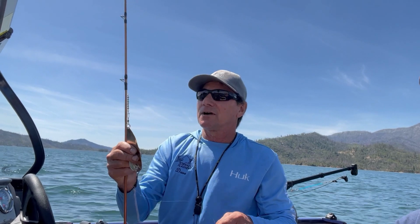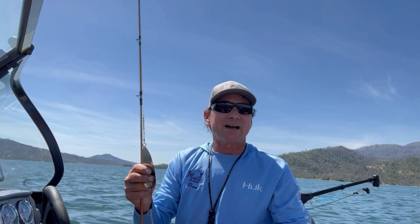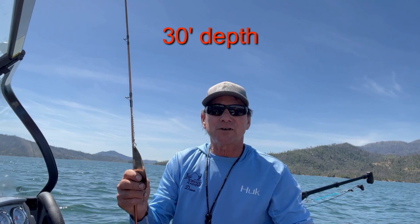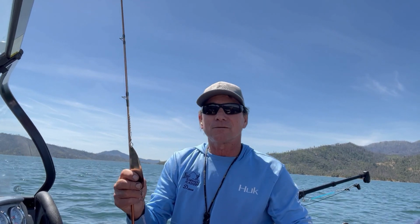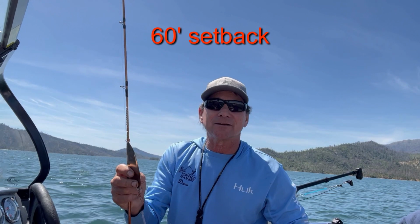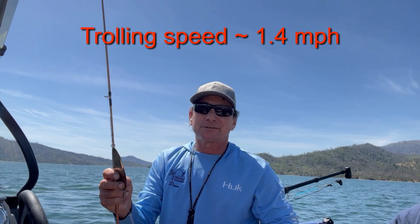Still a little windy out here, but it's starting to die down a little bit, so we're gonna call it a day, head on in. What depth? Yeah, we were at 30 feet pretty much all day. We just kept going over the same school over and over. They just kept biting, so we stayed there. And 60 feet setback, right? 60 feet setback, and try to keep it about 1.4.